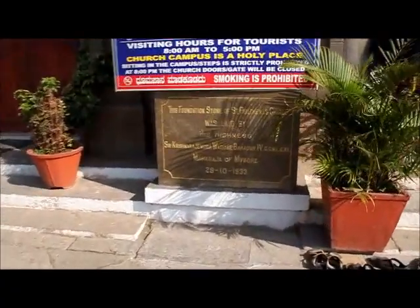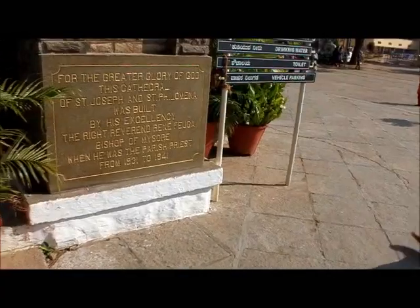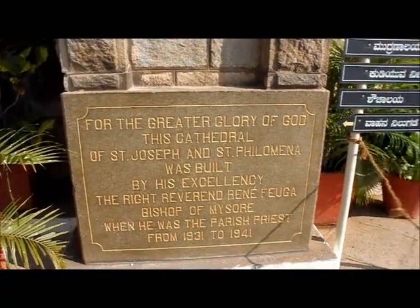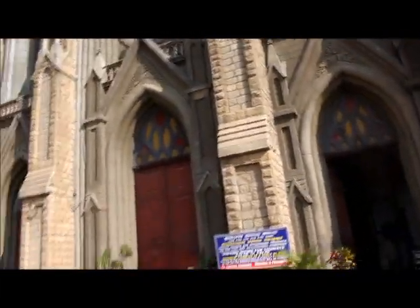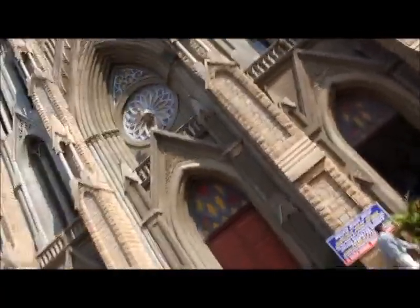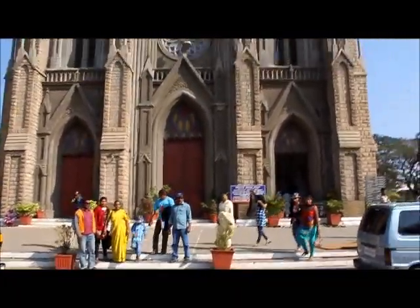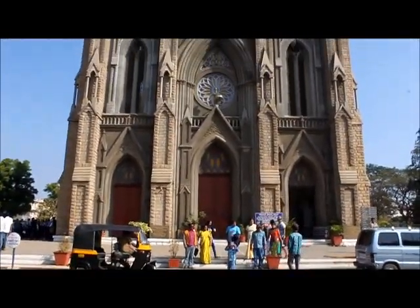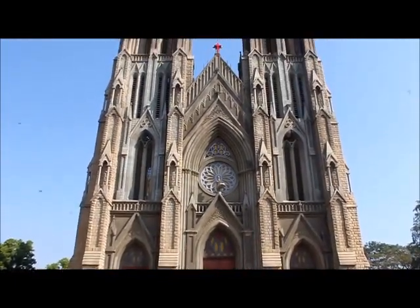Okay, so there you go. The Maharaja Krishna Rajendra Bahadur laid the foundation stone. The Bishop of Mysore built it from 1939 to 1951. I said 39 earlier, forgive me for that. I'm just going to go a little far away so you can get a view of the whole thing. They're erecting the ropes now, so possibly it's mass time or something. Magnificent, isn't it?